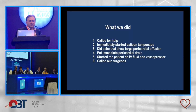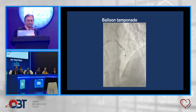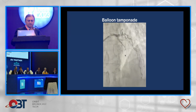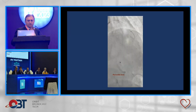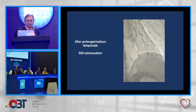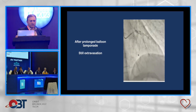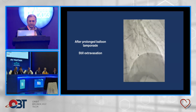So immediately we called the surgeon and started balloon tamponade, did an echo that showed large pericardial effusion, put in an immediate pericardial drain, started the patient on IV fluid and vasopressor, and again called the surgeon. So this is the drain. After prolonged balloon inflation, we still had tamponade, still extravasation.